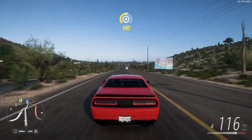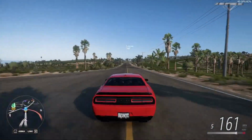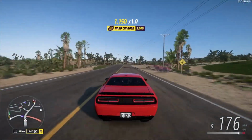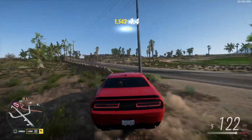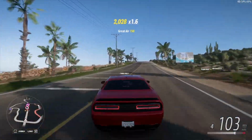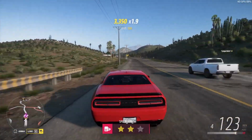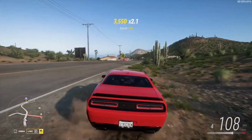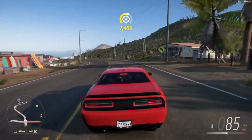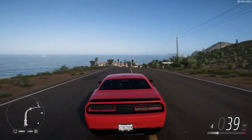Alright, 4th gear. Alright, so I think that the Dodge Challenger is going to beat the MR2 here. Yeah. Unless it like completely drifts off into the void. Which it just did. That is surprising. Dodge Challenger lost in straight line, well, mostly straight line speed with a bit of handling. So, Toyota MR2, 3 points. For the Dodge Challenger, with 1 lousy point.